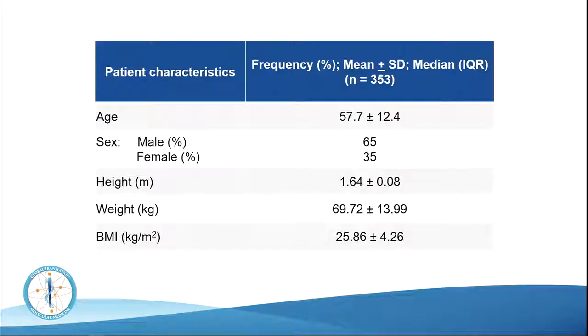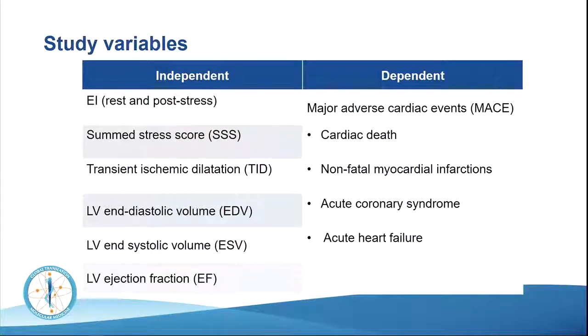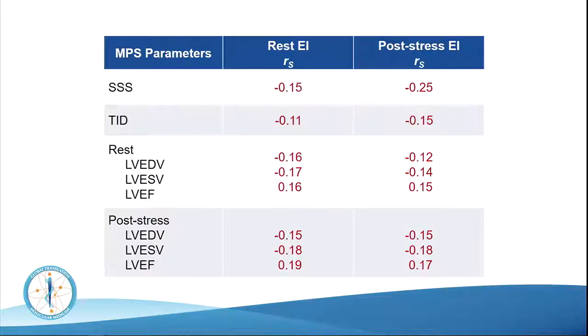So these are the patient characteristics. My study variables include those parameters that are routinely quantitated using commonly available cardiac software for SPECT, and the dependent variables include major adverse cardiac events, defined as cardiac death due to MI or other cardiac reasons, non-fatal myocardial infarctions, acute coronary syndromes, and acute heart failure.